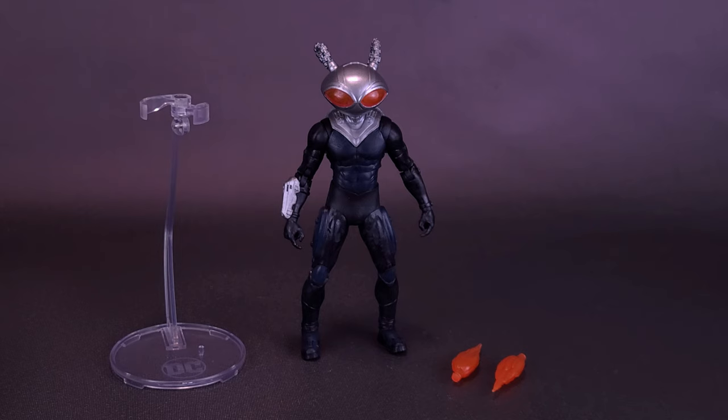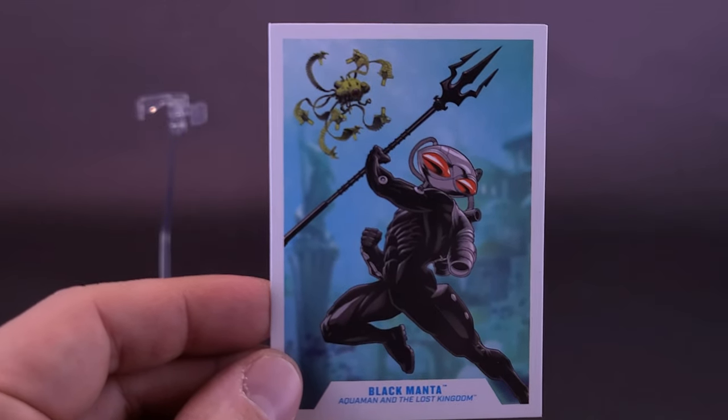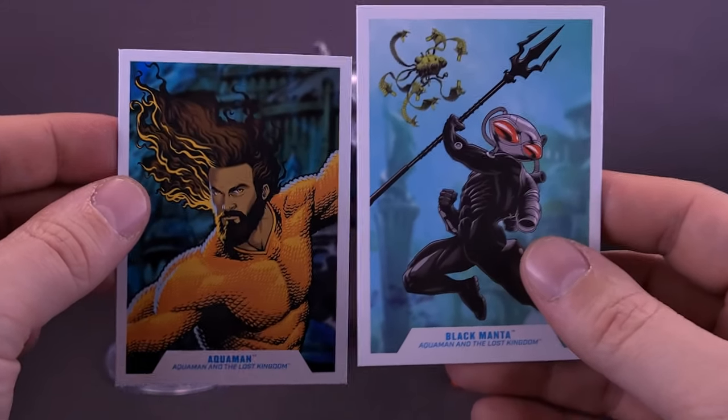I'm sure that might also mean that we're probably going to be getting a future release down the road of maybe another Black Manta Gold Edition, maybe that's going to come included with the trident. One only knows. Going back, though, to the trading card, this is definitely looking more like something you would see in the comics. I mean, again, to bring back in the Aquaman, it's kind of really hard to see where you want to settle on.